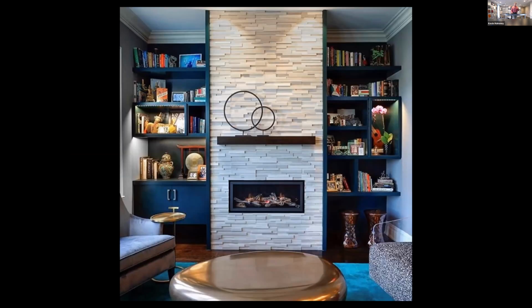Our white birch honed ledge stone. Really, this picture doesn't do justice to the grains and the veins that you find in this. And it works wonderfully with grays and blues, and I've even seen it matched up with reds.